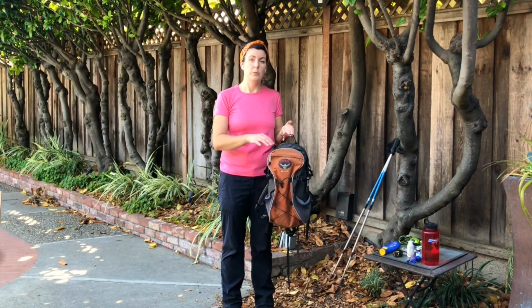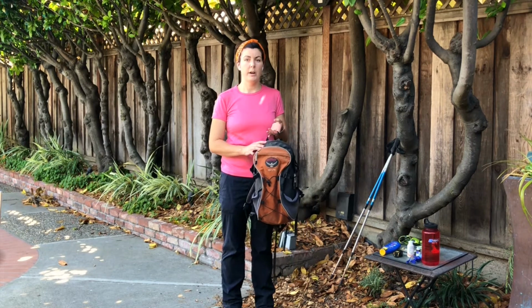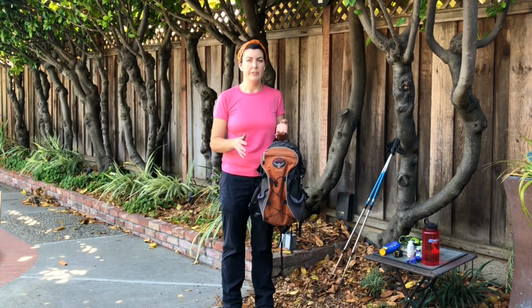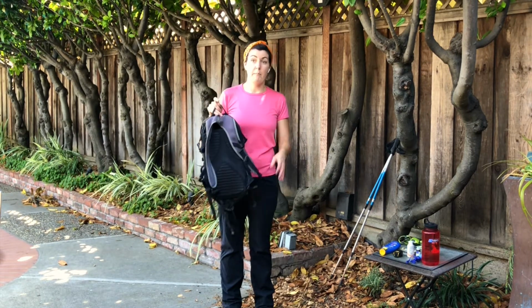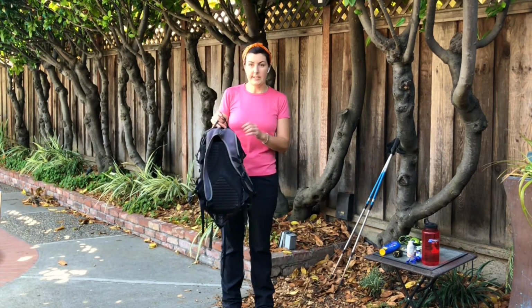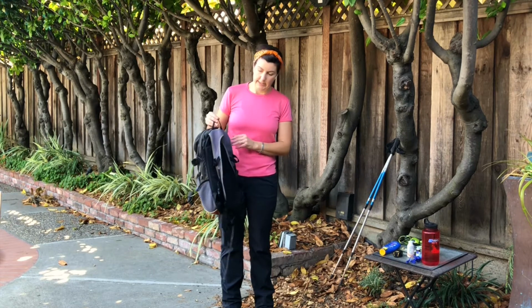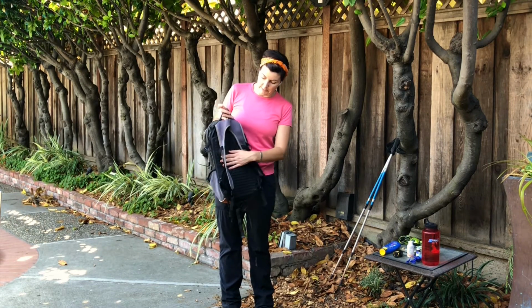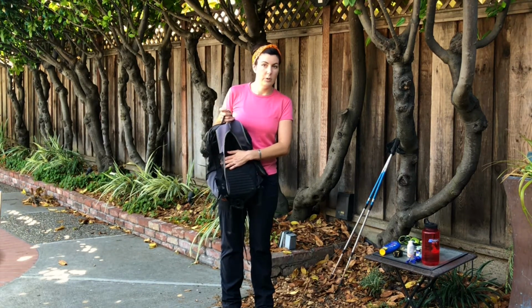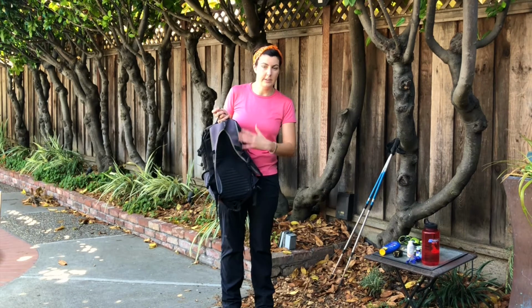If you wanted to go on a full day hike, you might want to upgrade to a 30 or 35-liter pack. And there's a big difference between a backpacking backpack and a day pack. Backpacking packs are meant to carry a lot of weight for a long period of time. They tend to have metal frames, and if you push on this one, you can feel that there's no hard frame inside here. It's all soft.